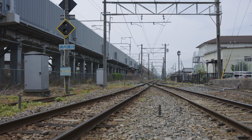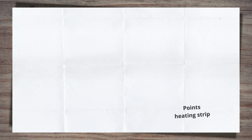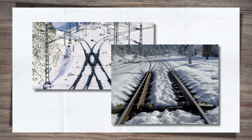How is this prevented? In the same way that the points are prevented from icing up, by warming them up. Point heating equipment is installed in the form of strips on the rails at points, and when turned on, warms them, thus preventing ice and snow buildup. In some places though, gas burners are used. Another surprising issue with snow that may not immediately come to mind is its effect on trees.